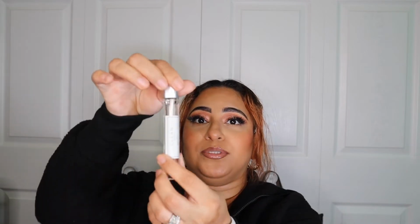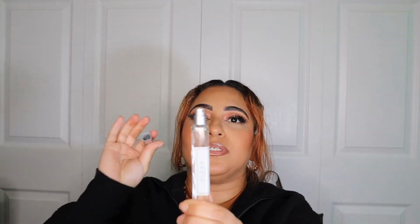Last but not least, you guys, I picked up the Clean Reserve travel size perfume, and here's what she looks like. I was glad that this was not a roller ball. It is actually a spray. This smells very spring like.